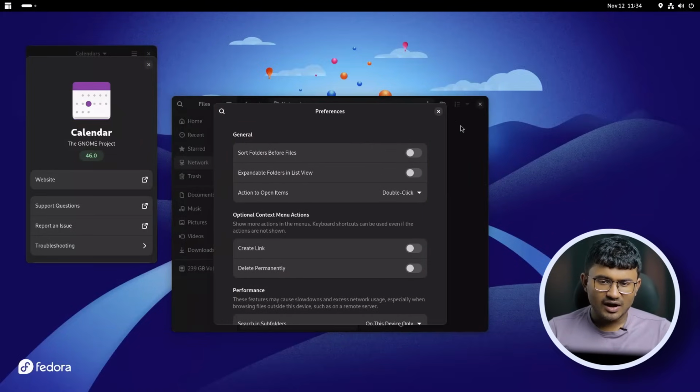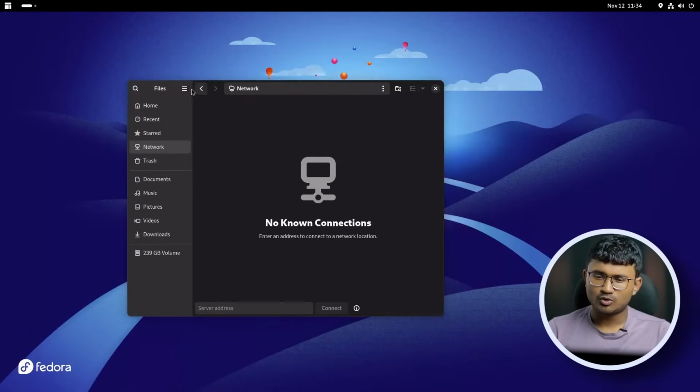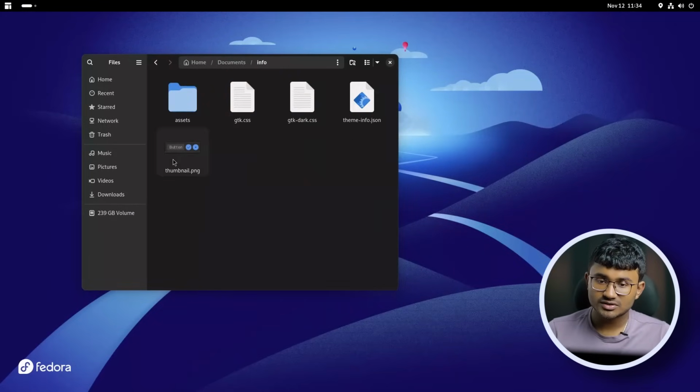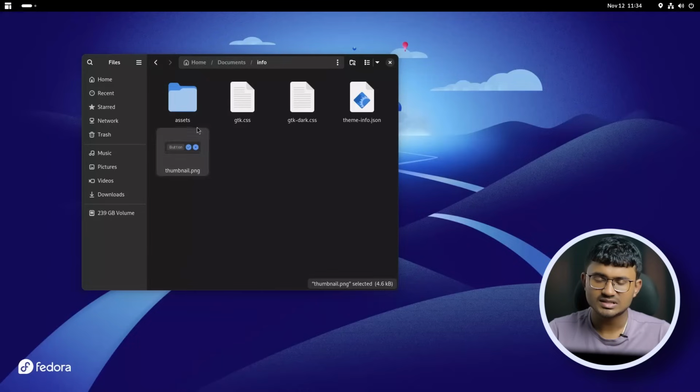You will notice the Files app looking a bit different in this update. The sidebar now treats documents, downloads, music, pictures and more, basically the XDG directories, as bookmarks. You can simply remove them or add your own directories as bookmarks. As of now, you can use the dedicated shortcut for adding them, or you can manually open this menu and add the directory as a bookmark.